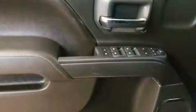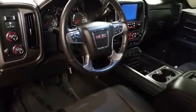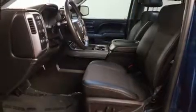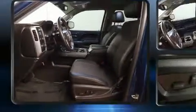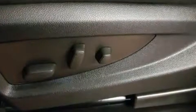Passengers are protected by various safety and security features, including dual front impact airbags, head curtain airbags, traction control, a panic alarm, OnStar, and 4-wheel disc brakes with ABS. Brake Assist technology provides extra pressure when applying the brakes.